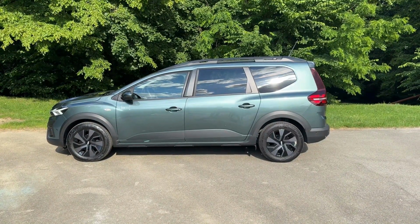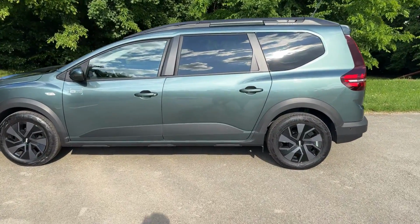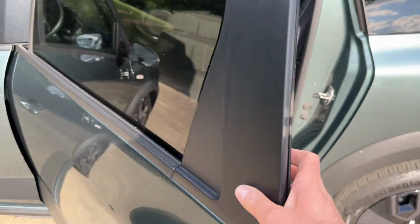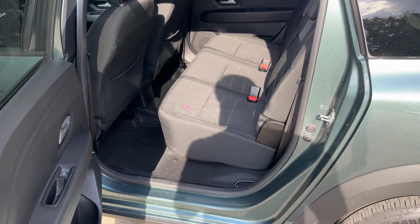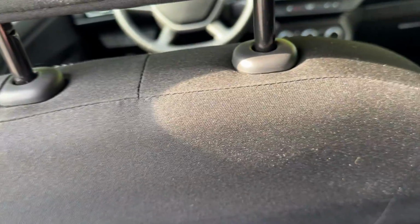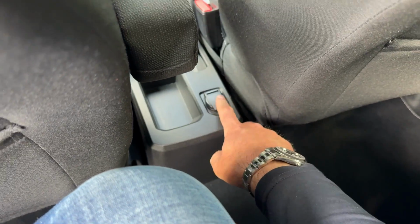2 meters, 89.7 centimeters is the length of the wheelbase, and now we will check out the situation at the rear bench. You see the tinted windows here, and this is how it looks. So again, we have the 5-seater version, a wide opening here, and stepping in, you have the storage compartment here, then also the 12-volt power supply is here.